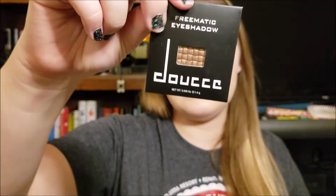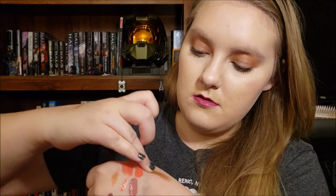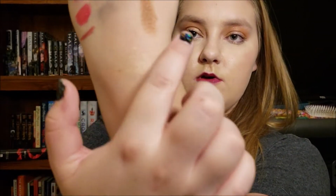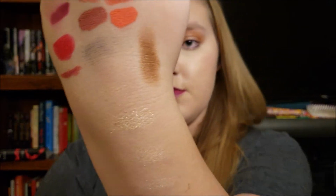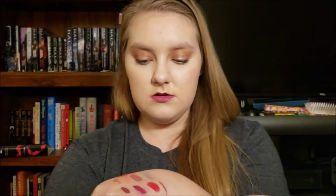Eyeshadow wise, I've got this Douce Frumatic eyeshadow in the shade Ariana. This came in an Ipsy, I believe. I just don't really have use for single eyeshadow pans. It's very pretty. So that's that one right here. Really pretty. I just never reach for it because it's always in its packaging.